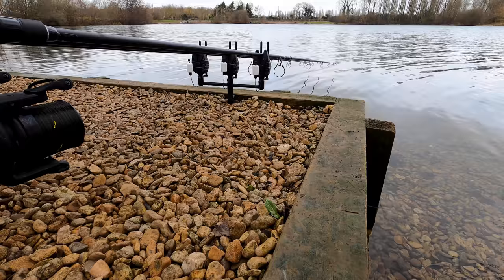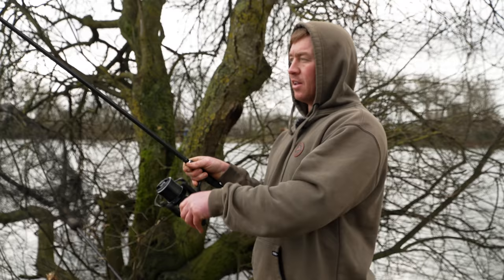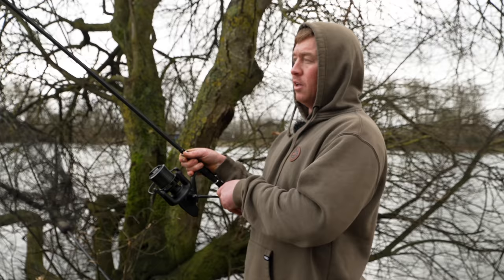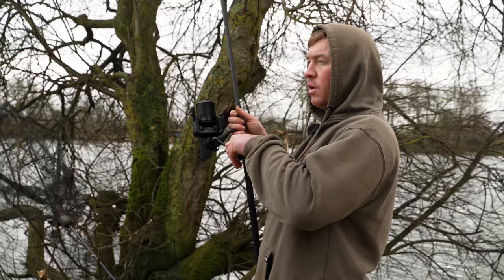Old solid bag over that boilie crumb's gone again. Yeah, perfect. I was quietly confident of a bite. I know that tactic works on here, that's the reason why I was doing it. But you know what it's like, no matter how many times you've been fishing, you're always sat there thinking, what's going to happen? I think I might have picked up my other rod.